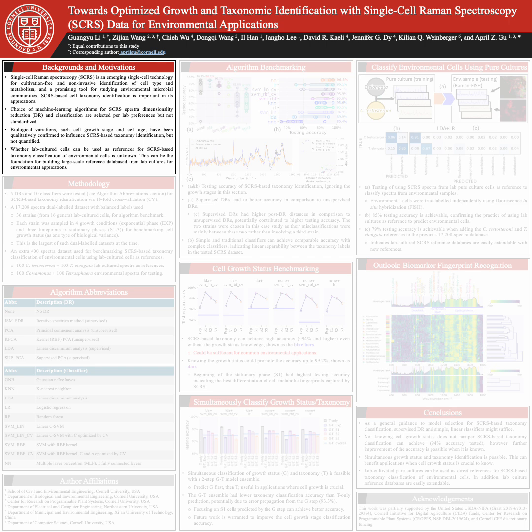Such variances include cell growth status, for example, and thirdly, it is unclear if spectra from lab-cultured isolates can be directly used as the references to classify environmental cells, despite their different growth conditions of the lab culture and environmental cells.